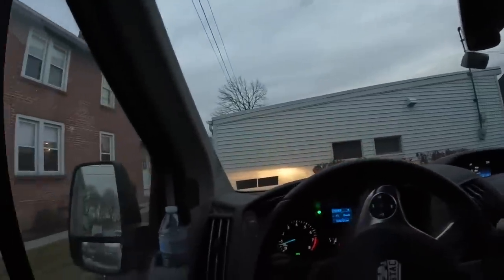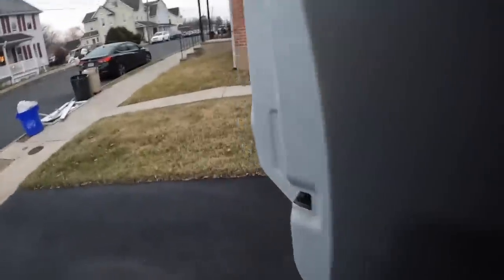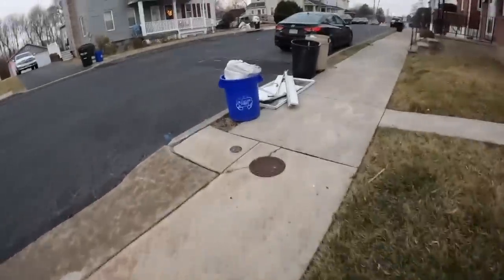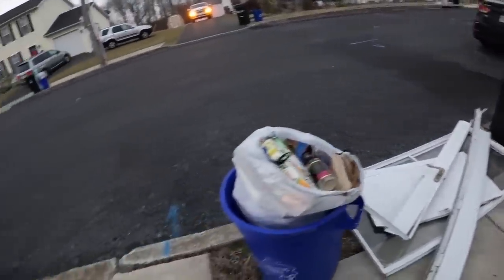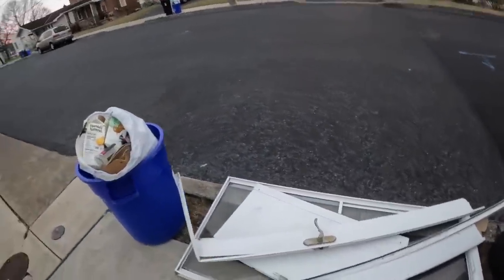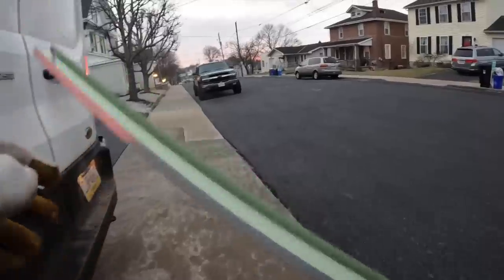Bad luck loading up stuff from a funeral home parking lot, but hey, what the heck. I don't think this is metal. No, it's not actually. Take that. Press board with metal trim.